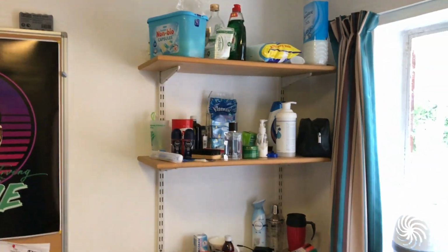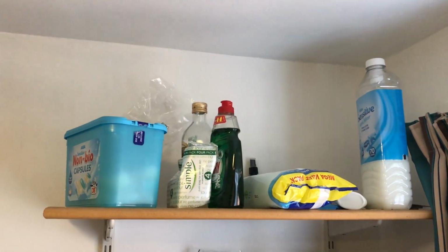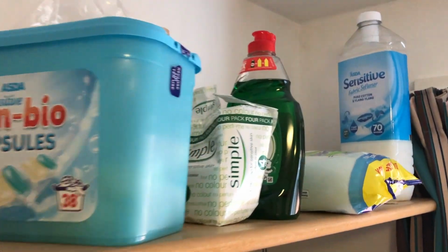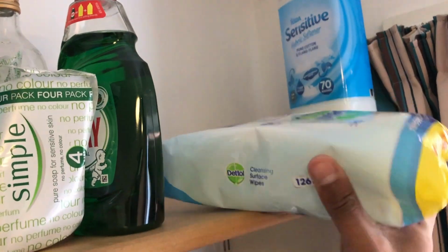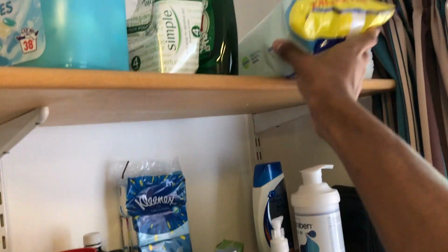First up with the shelving area, I generally had my shelves into 3 categories. Top shelf is like housing things, cleaning stuff. So I've got my sensitive bio capsules for washing, I've got my fabric conditioner over there, Dettol wipes. Oh my god, these are a godsend. These you can literally use for anything. You can wipe your desk down, clean your bathroom with them, they're incredible.